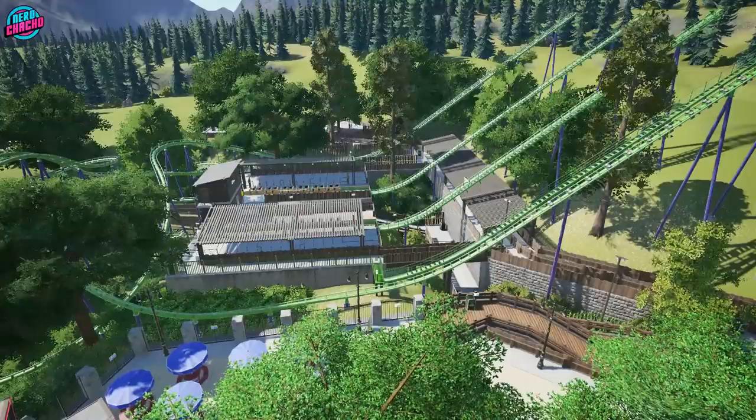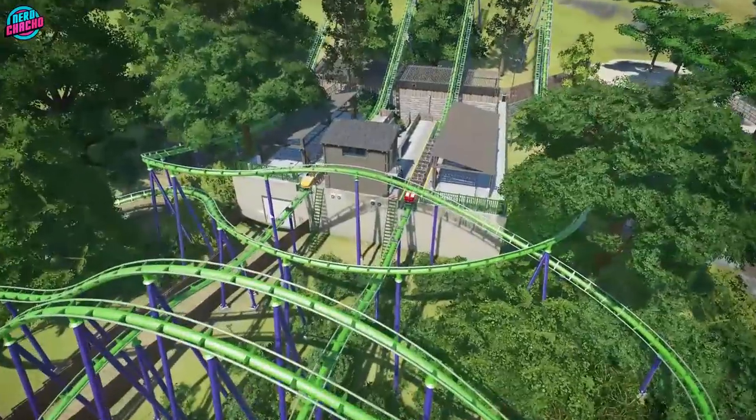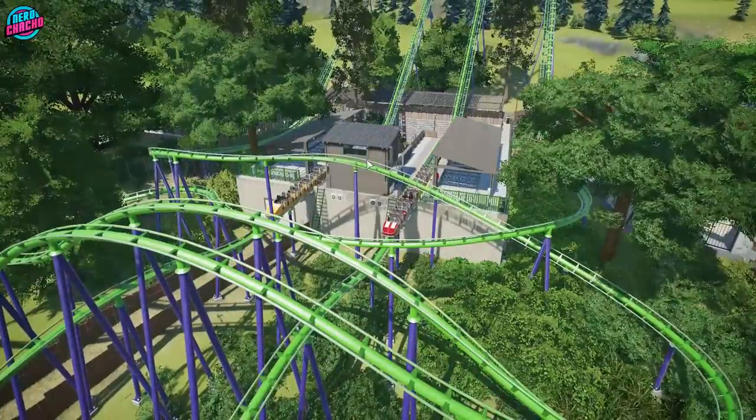It feels like the original terrain probably would have come down here, and because this is all on concrete pads on the top here, it just does feel like, as I said, it's dug in.